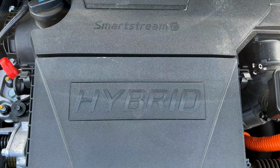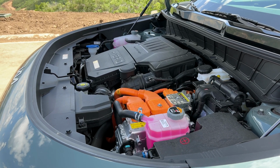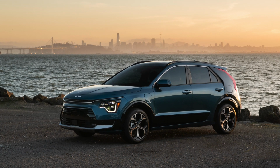It does have a 1.6 liter four-cylinder, and as Todd said, with a 32 kilowatt motor, it's got 139 whole horsepower and 195 pound-feet of torque. But then you can move to the PHEV, which bumps you up in horsepower, thank goodness. Yes, 180 horsepower in that one. And, of course, it's plug-in hybrid, so it'll do like 33 miles of all-electric. But that's not what this one is.